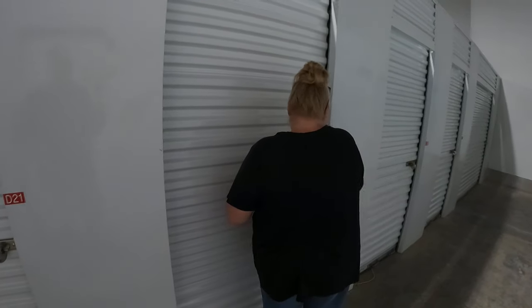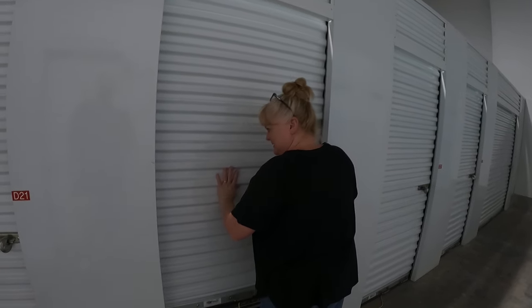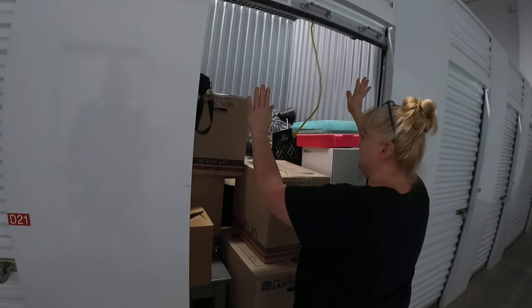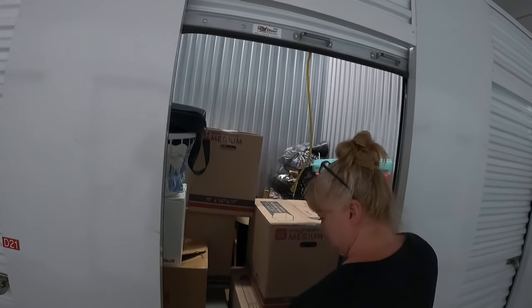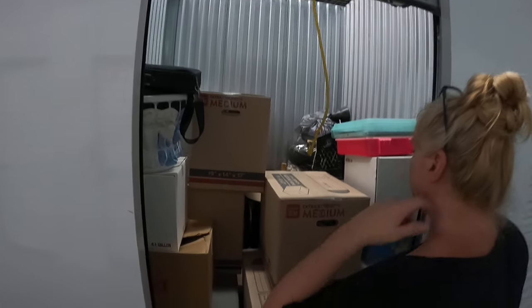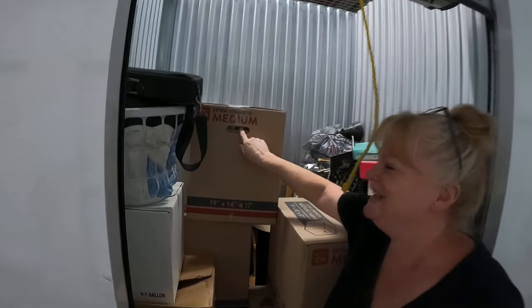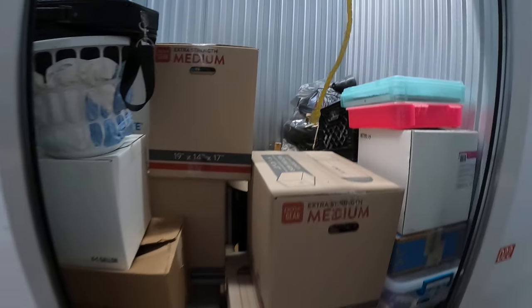Okay. Look, there we go. A little 5x5 unit in a nice air-conditioned, climate-controlled area. There's lights right above it, so it's nice and lit in there. This is what we saw. I see yarn right there, guys. She sees yarn right there. This is what we got.